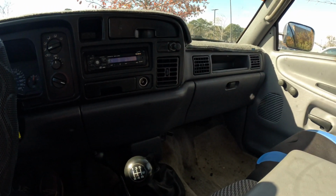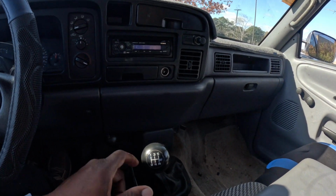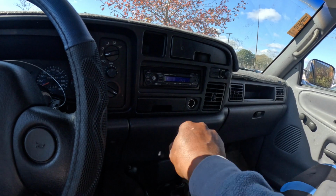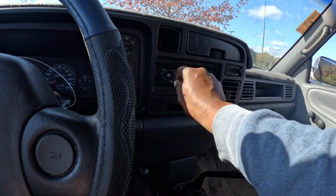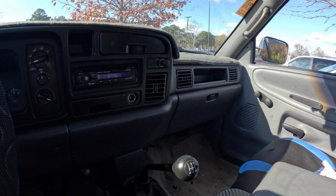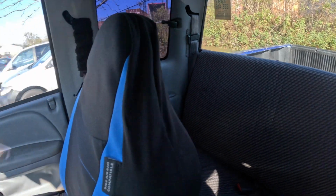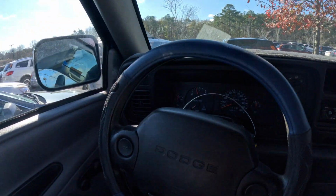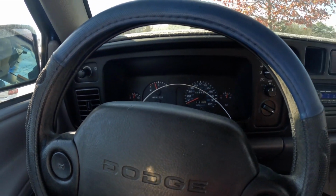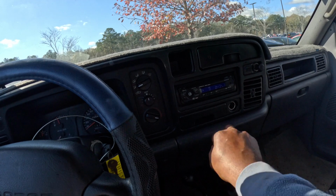What y'all think about this Ram '97 model with 228 on the mile, manual, 1500? I'm telling you, this darn truck probably run forever. Cut the radio down. Sound like it's all there. This would be a perfect work truck though for somebody. I like this. This ain't my style, but look like it'll be a good one.